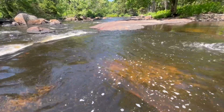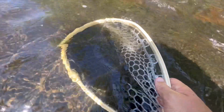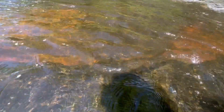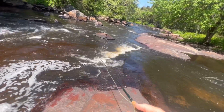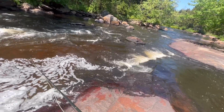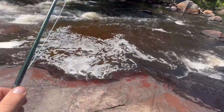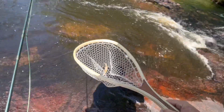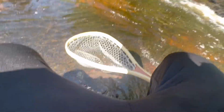Boys and girls, when I say I was not expecting that guy to just come out of right there. What he did, look at him. Daddy, buddy. There you go. Homie came out of there like, yo. There we go. What is this? It's a little brook trout. Get him in the water. He already came off. He just swam through my net.